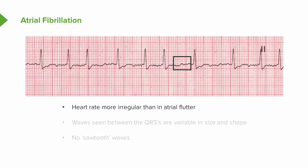And you'll see little waves occurring there, but they're not organized. They are fibrillation waves, not flutter waves. So the heart rate is more irregular than in flutter. The waves seen between the QRSs are variable in size and shape. They're not nicely sawtoothed. There's no sawtoothing.